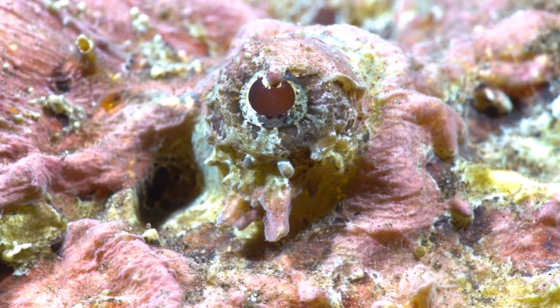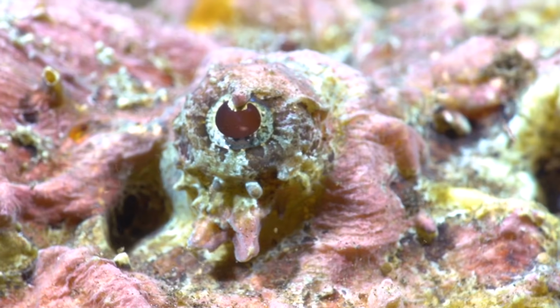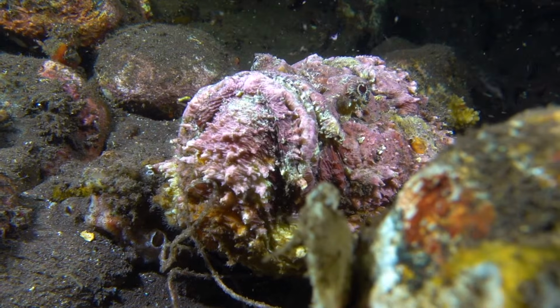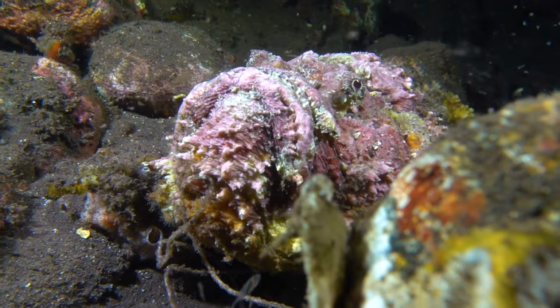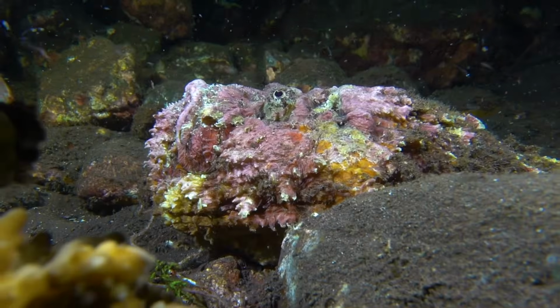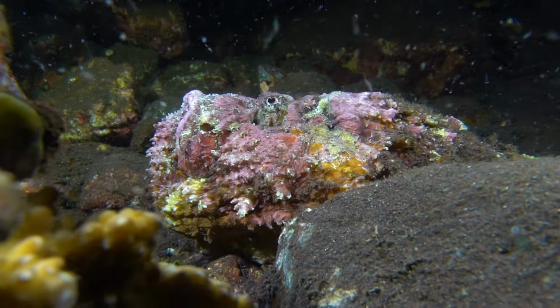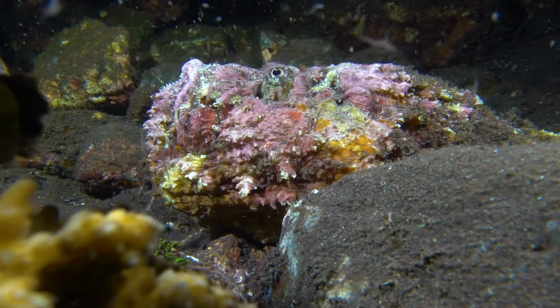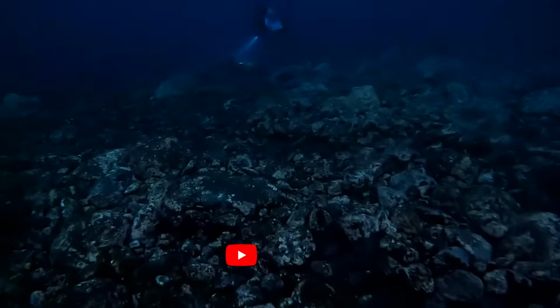So this ugly looking chap is a reef stonefish. Stonefish are well known for having the biggest venom glands of any fish around the globe, and direct contact with its dorsal spines that carry a potent neurotoxin can prove fatal. What makes things worse though is that given these fish hunt by, well, pretending to be a stone, they're unlikely to move if you get too close.